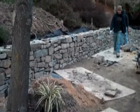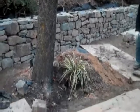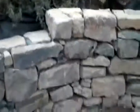This is day 7 at the retaining wall project. You can see that the wall's really coming together now. You can see essentially the finished height here, how it kind of steps down into the existing grade.